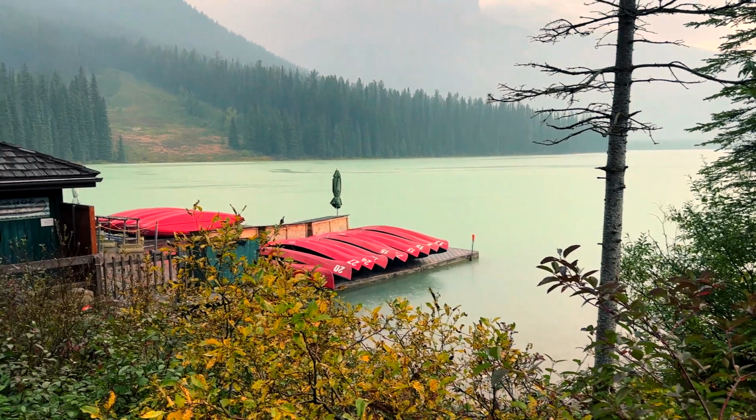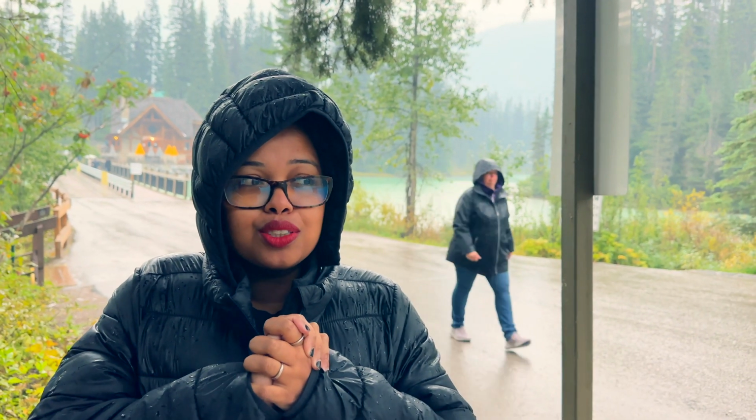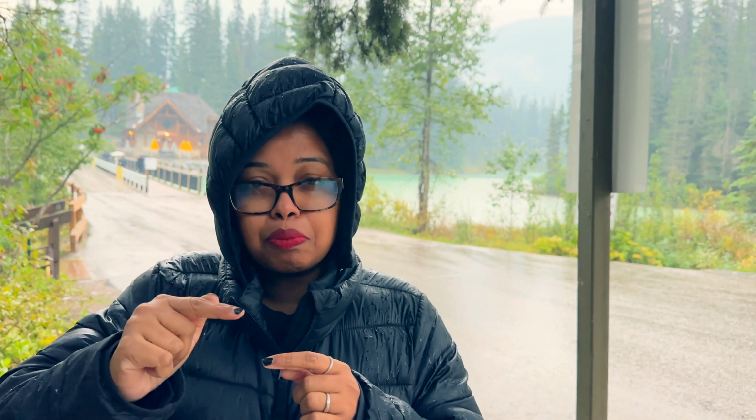On a clear day, Emerald Lake looks beautiful with the turquoise water, just like Lake Louise and all other lakes in Canada. But unfortunately today it's raining, gloomy. It's good in a way. 7 degrees right now, so it's cold as well. But do visit Yoho National Park when you are in Banff because it's much closer from Banff than Vancouver. So come to Yoho National Park during your Banff Jasper trip.